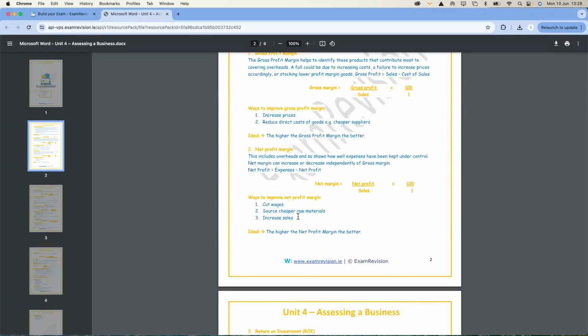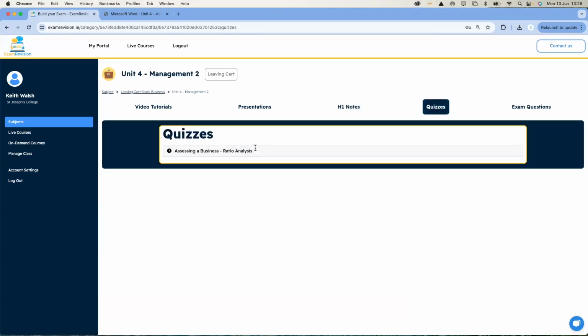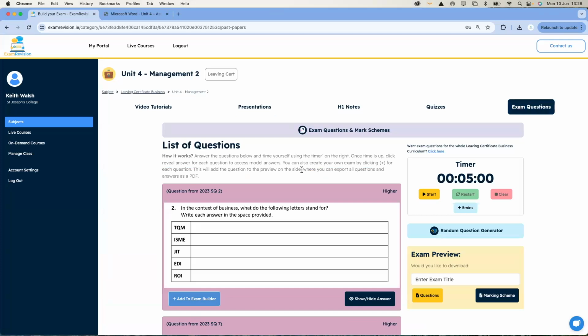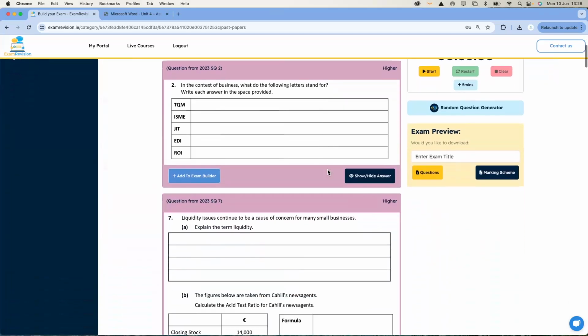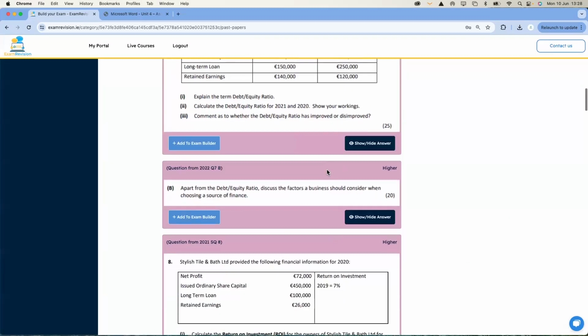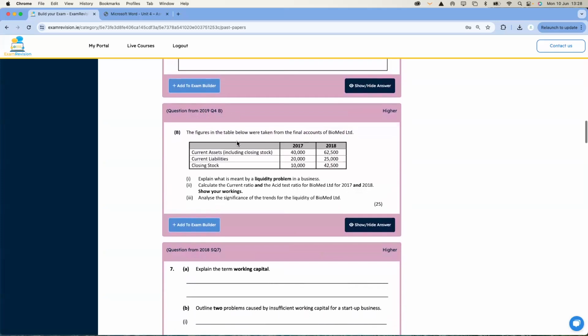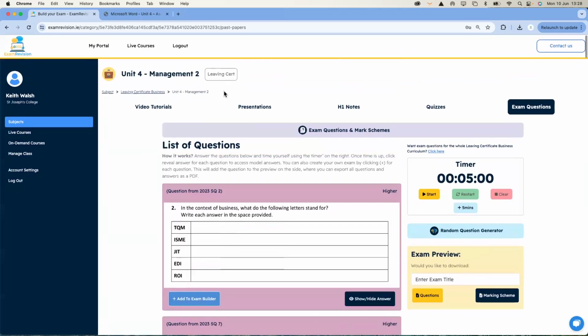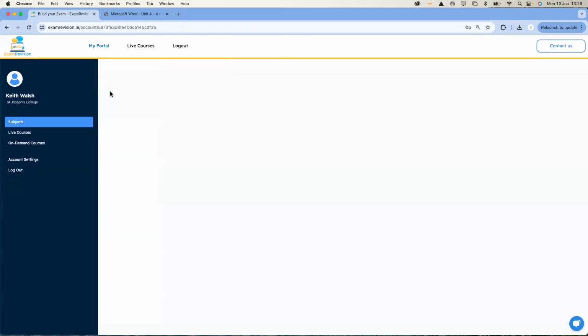It then tells you ways to improve it and so on, and the ideal ratio. You've got quizzes for quick retrieval practice that you can assess your knowledge, and then you've got the exam papers for this topic. So it's like the complete package. You can see how often this question comes up, and so on, as it appears as a long question or a short question. And each topic is like this, each subject is like this.